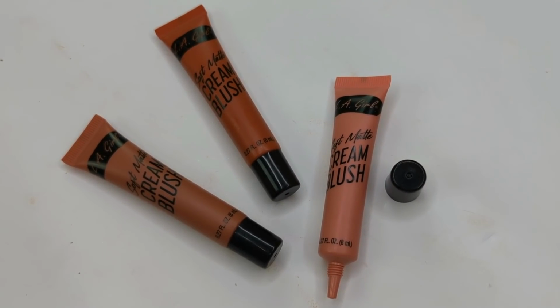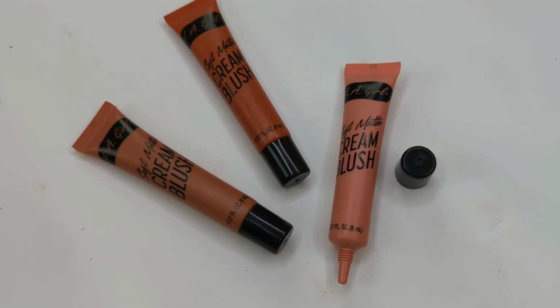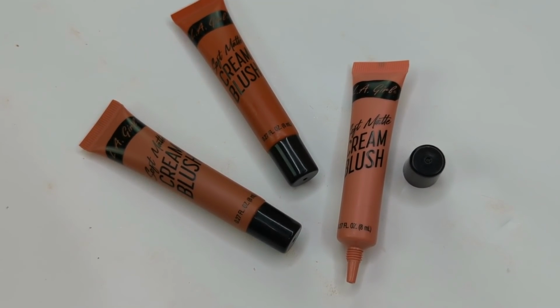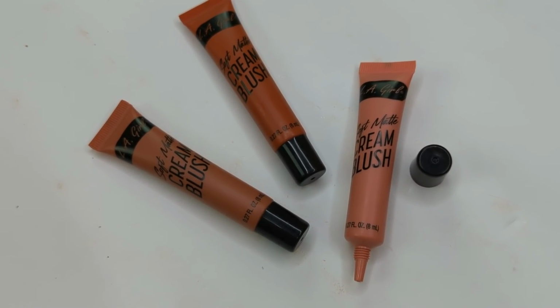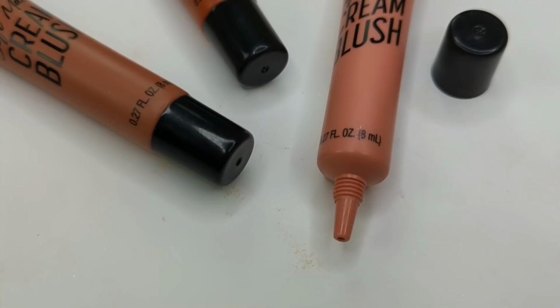But LA Girl did come out with something that for me was very exciting, and these are their soft matte cream blushes. So I got all 3 shades. Unfortunately, this is as big as the shade range gets. They may end up extending it over time, but these are $5.99, super affordable, and they claim to have a creamy gel-like texture that dries down to a soft matte finish, and these can actually be used on both your cheeks and your lips. And they have jojoba seed oil and vitamin E, and they have a really nice needle nose applicator as well.